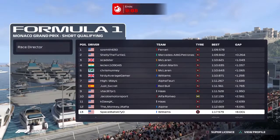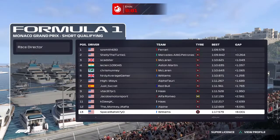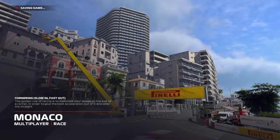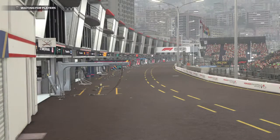39 laps, especially in the rain conditions. It's going to be a challenge for these drivers tonight. Yep, Jacob, Kevin, you got some work to do, but still a lot can happen. You never know around this track. We do have some rain. It appears to just be some slight rain, but nothing too crazy.